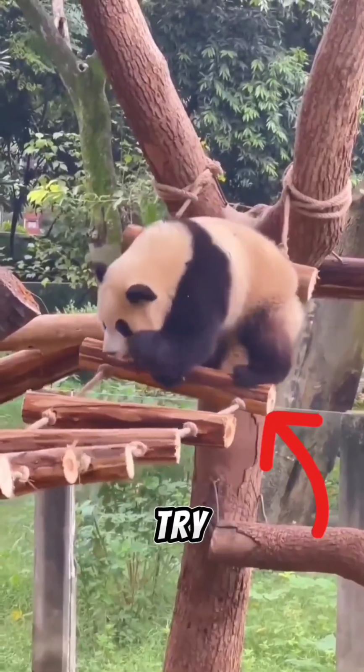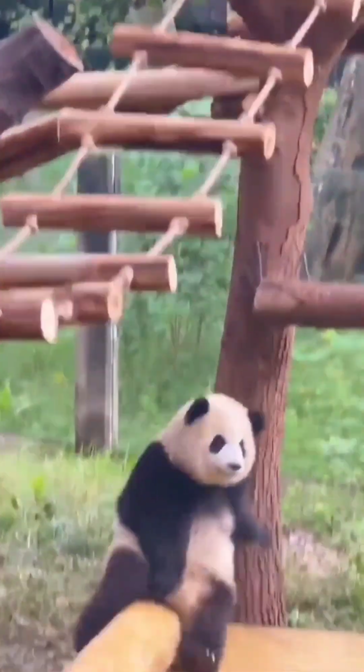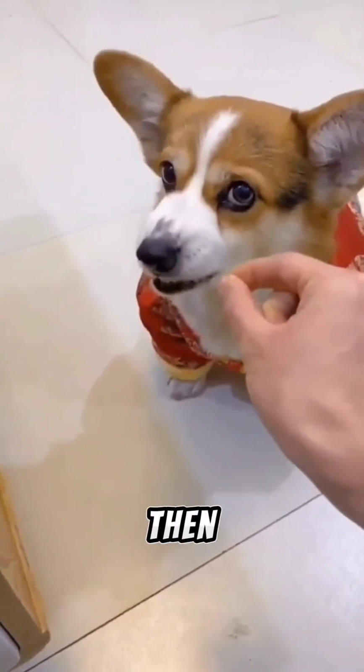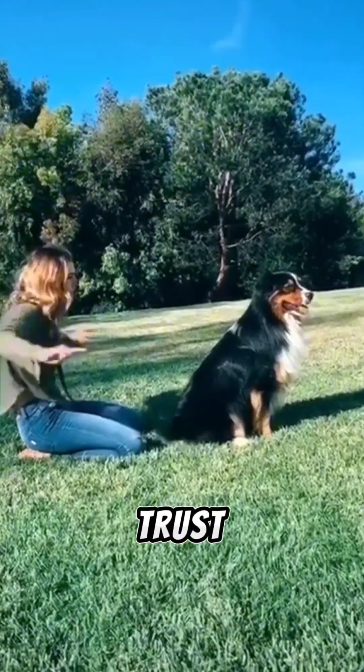Watch this panda try to cross this bridge. This person pranks this dog by feeding them fake treats. But then the dog gets really angry after the third time. Watch this dog do this trust fall.